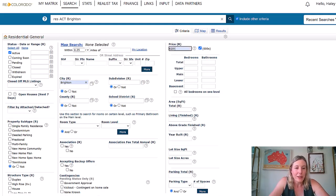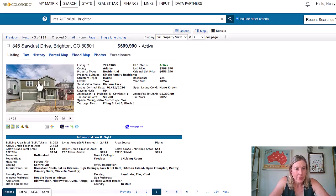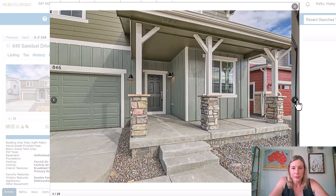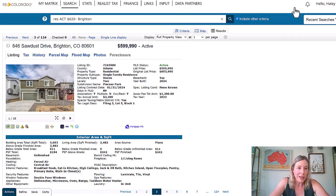All right, let's go look at a more kind of average price home in Brighton. So we'll go 620,000. That's a brand new home. So this one is $599. This one is also new. So it looks like your builder grade home. 3,000 square feet total, 2,400 square feet finished.